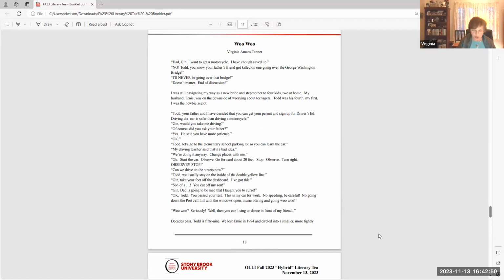This is called Woo Woo, and it's about my teaching my son how to drive. He did give permission for me to tell this. "Dad, Jin, I want to get a motorcycle. I have enough saved up." "No, Todd, you know your father's friend got killed going over the George Washington Bridge. I'll never be going over that bridge. Doesn't matter. End of discussion."